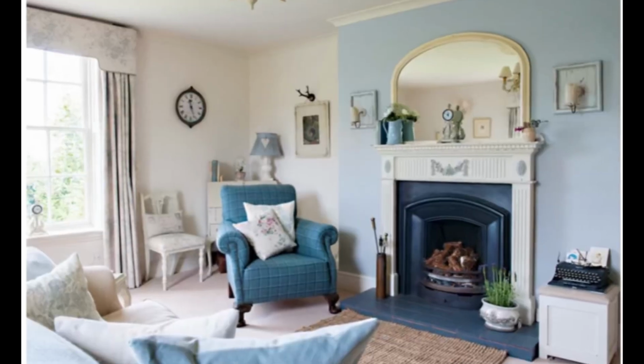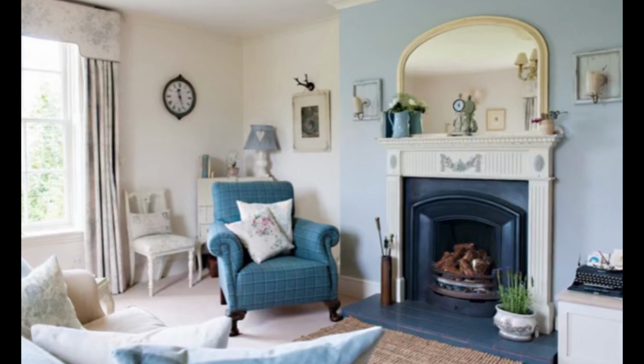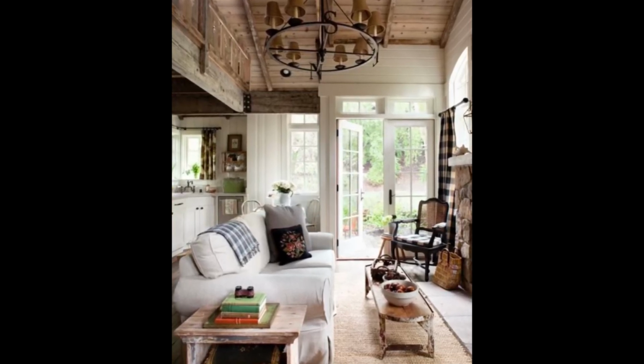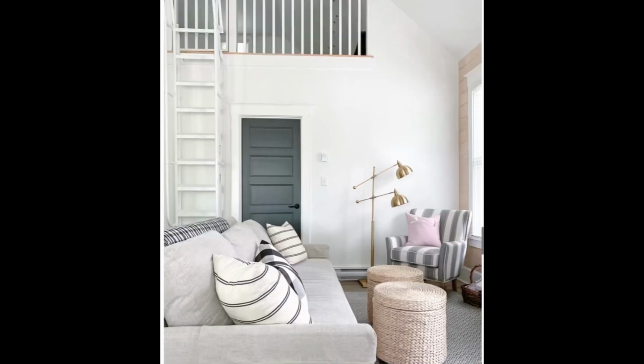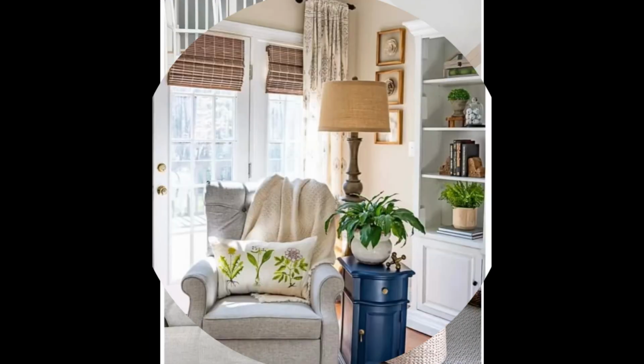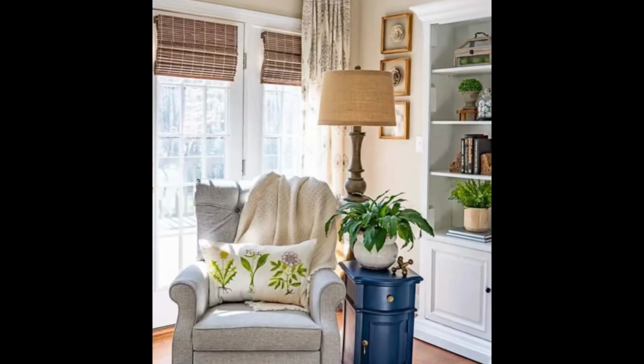Join us on this visual journey as we guide you through creative ways to embrace the charm of a country cottage aesthetic. From floral arrangements to weathered finishes, each idea is thoughtfully curated to add character and style to your home.